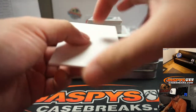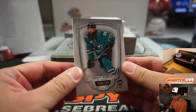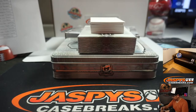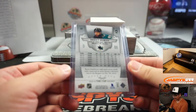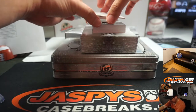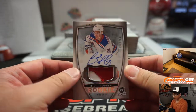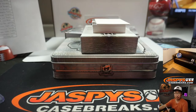Alright, so we'll use this blank card right here to slow play the hits a little bit. Good luck. Brent Burns, Sharks, to 249. Trendsetter wants a Knight Shield. The Knight's Shield. Let's see if we can get one of those for you. Brett Howden, two color patch, 186 to 249. He chose his teams. Choose, but choose wisely.